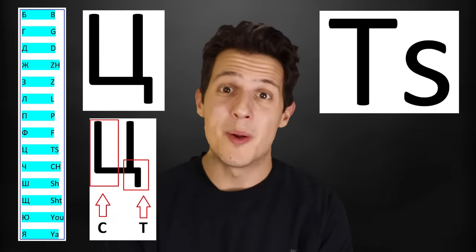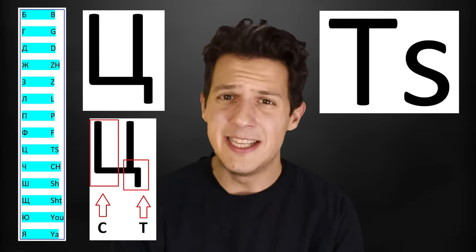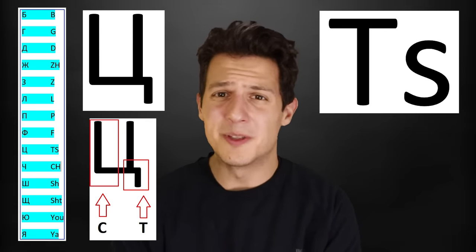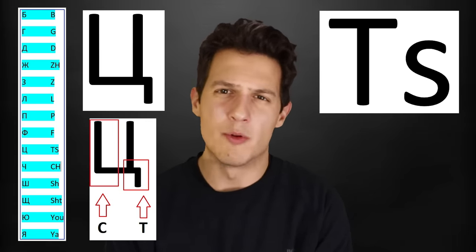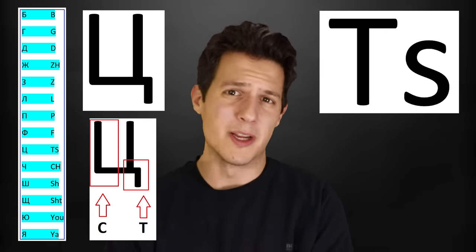This is Ts. I guess a way to remember it is it kind of looks like a combination of T and S, so it makes the Ts sound. If you think that the little tail represents T and then the other part is S, maybe that's a way to remember it.